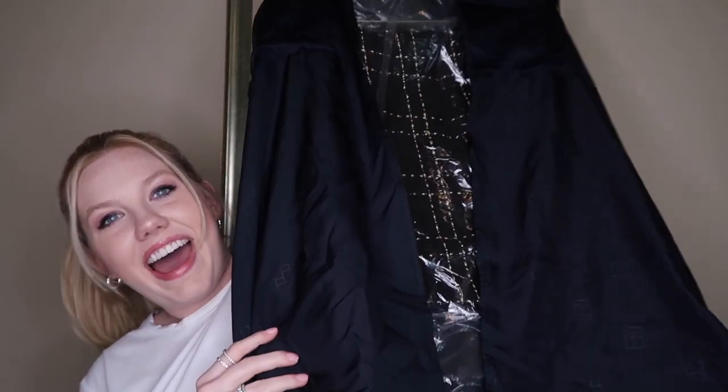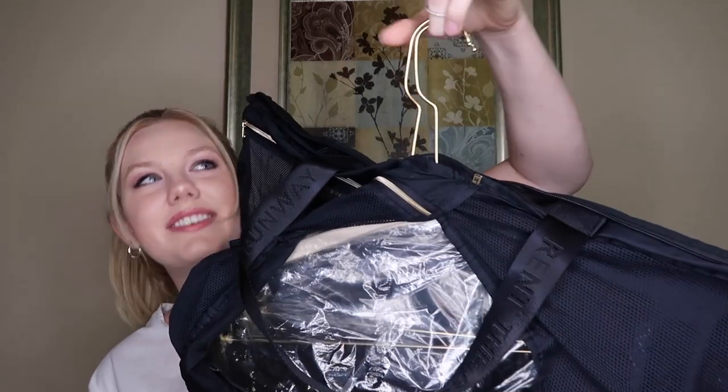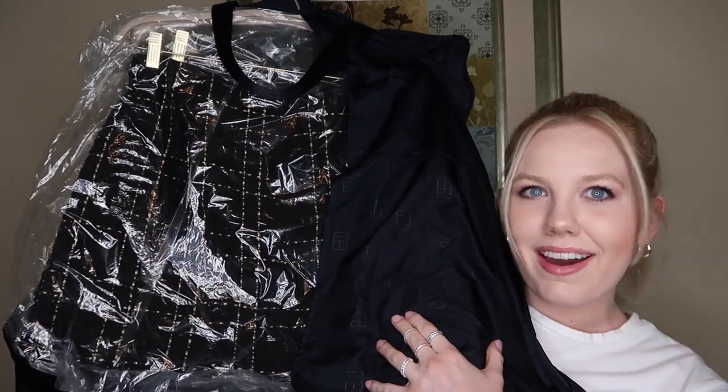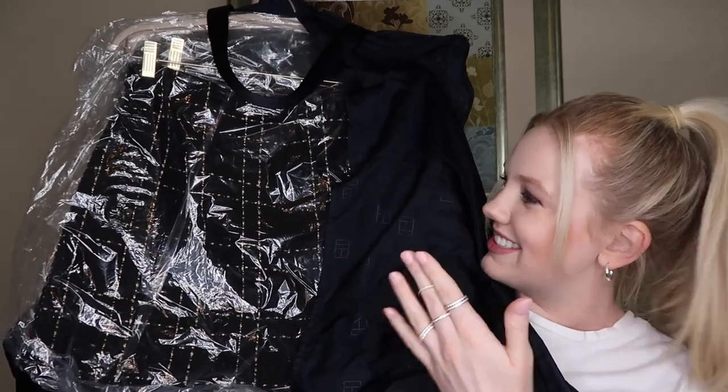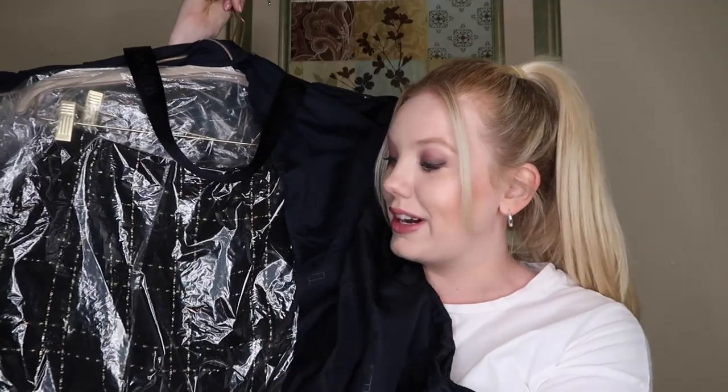Ooh, oh my god, this is so cool. It's like a little garment bag. Oh my god, I love it. And they come with hangers too. So cute, already so cute. Love, that is so cute. Oh my god, I'm so impressed already with just this whole getup. Okay, so let me just show you guys what I got, how they fit, and all that jazz.